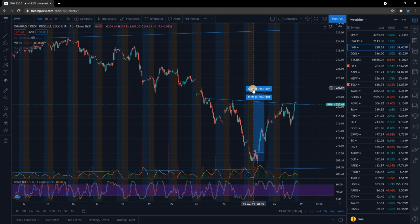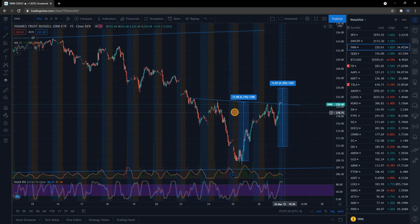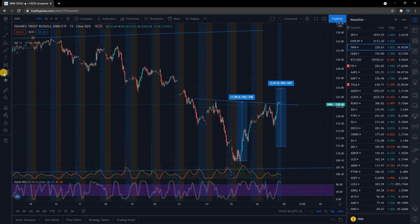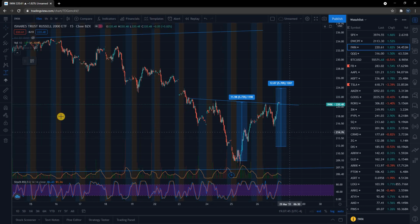Long-term viewers of this channel know that I used to do this twice instead of just copy and pasting. So this is a nice little handy tool right here. By the way, what I was saying earlier is this is the price range tool right here in TradingView. So a little bit more convenient than the measurement tool looking thing right here. Okay, so you copy and paste it. You get your almost exactly $12, right?